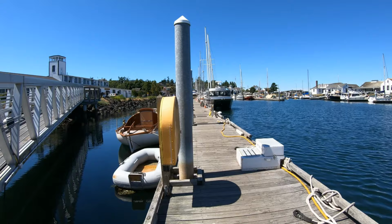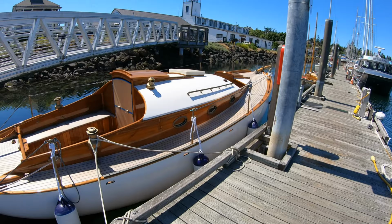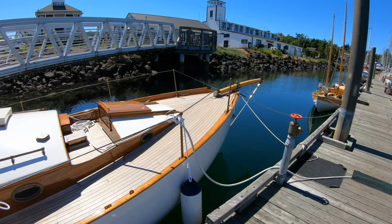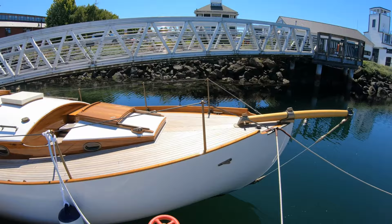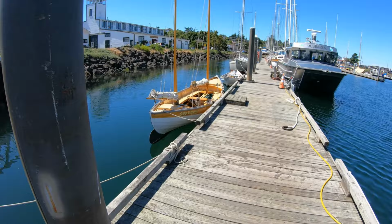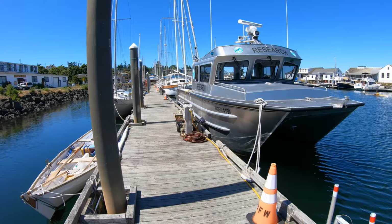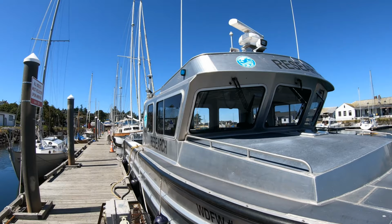This is an interesting boat right here. I'm not going to comment on it because I really don't know that much about boats, other than maybe kayaks, and that's it. But whoever this boat belongs to, they've taken very good care of that wood. The little sparrow, small sailing boat, but well taken care of. So it's like a research boat that belongs to the state. Yeah, Washington Fish and Wildlife.